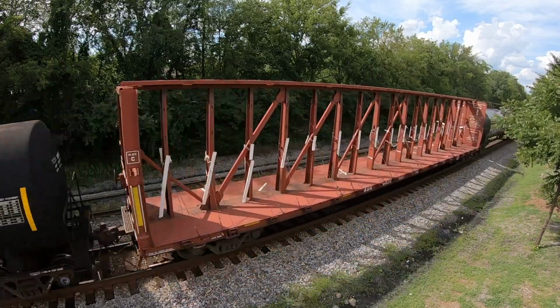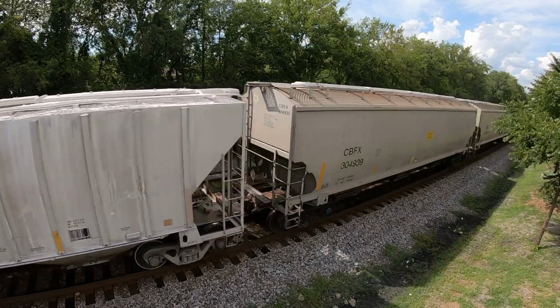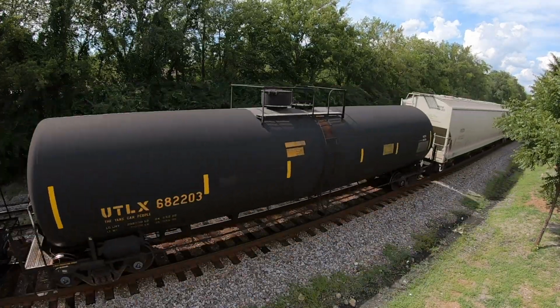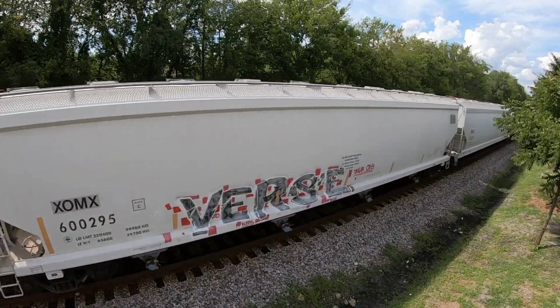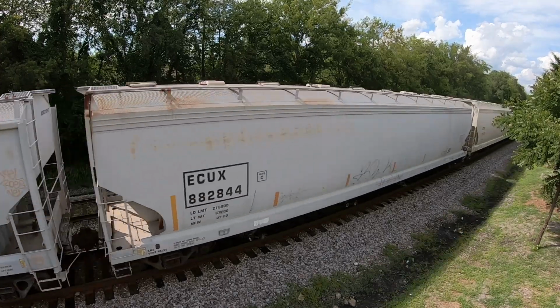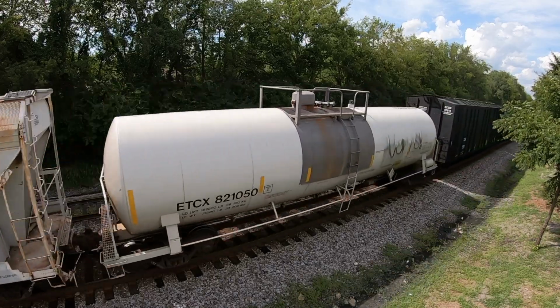First one had 1280, which is propylene oxide, a flammable. Then we had 1824 sodium hydroxide, which is a corrosive. Then we had 1075 liquefied petroleum gas, a flammable. And then we had two more with 2055, a styrene monomer, flammable, and 2312 molten phenol, a poison.